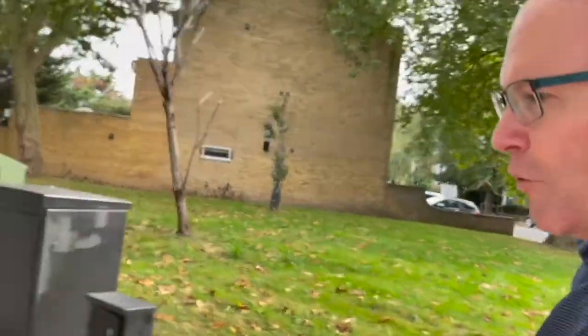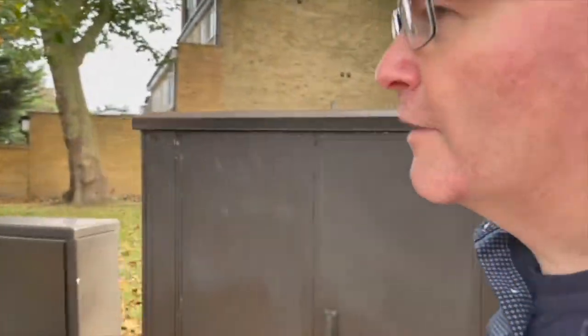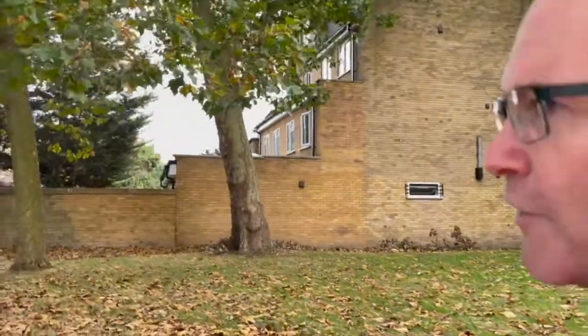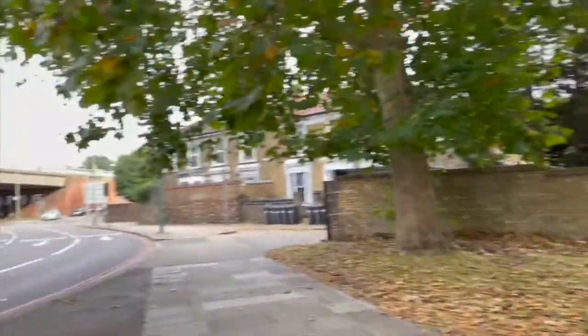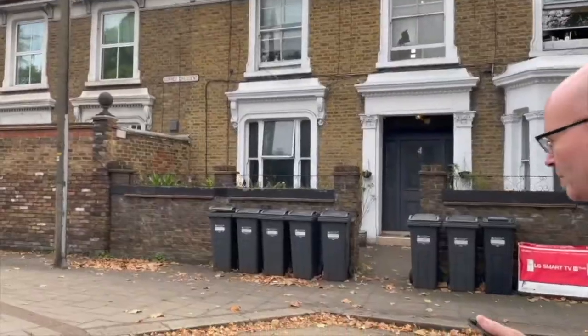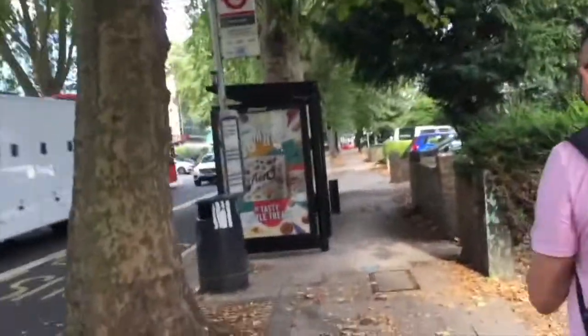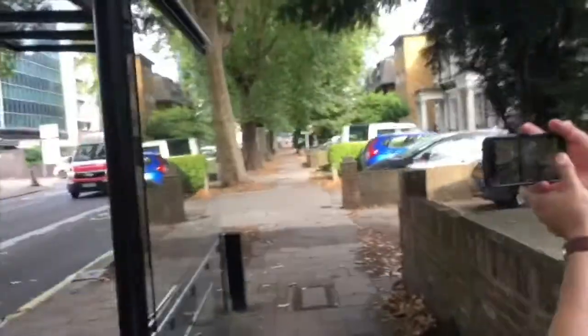Well, we're still heading in towards Chiswick, and we've just come from our old flat. But right over here is the second place that I lived in Chiswick, and it's right on the Chiswick roundabout. Can you believe how noisy it was here at Surrey Crescent? It's a little bit quieter down here. We're on Chiswick High Road, and it's a bit more leafy.